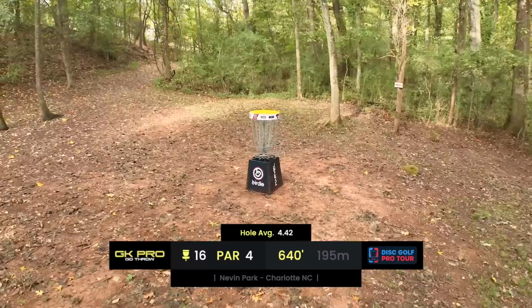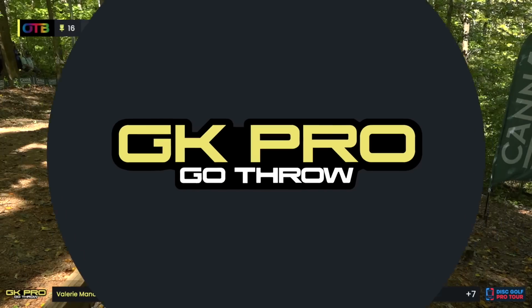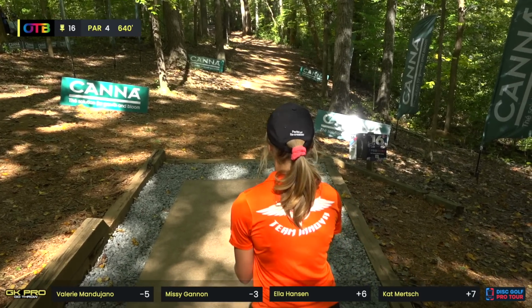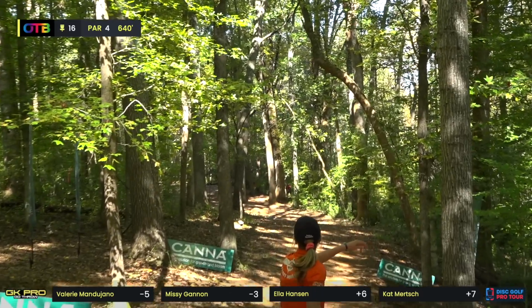Yeah, it's difficult though. If you don't punch through the first tunnel, just like every other hole, it's so hard to recover. And it's kind of sharp. It's almost sawed off here. Yeah, hard to land in the right spot off the tee.